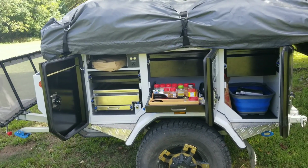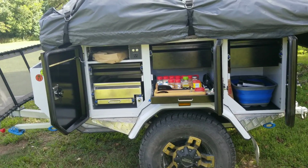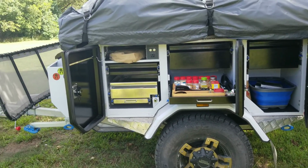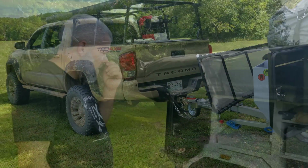I dig it. So, I mean, that's probably the two things. Like I said, charging the battery, get a DC to DC charger, and having a shower, hot water would be nice, but very easy to add. Yeah. Very easy to add on this.